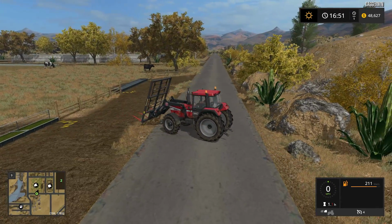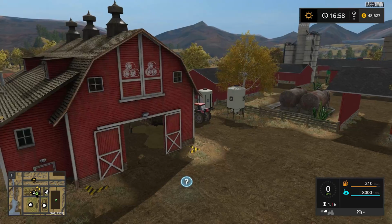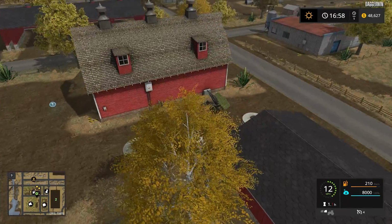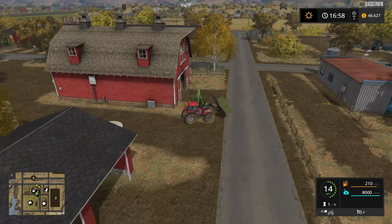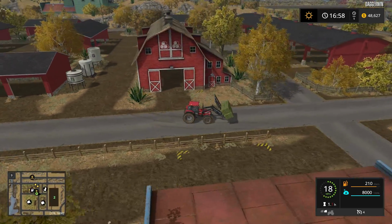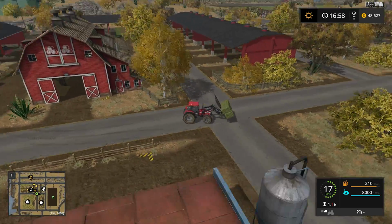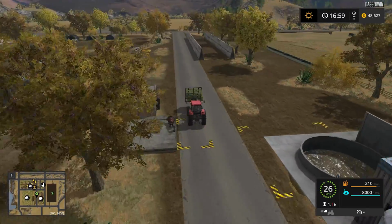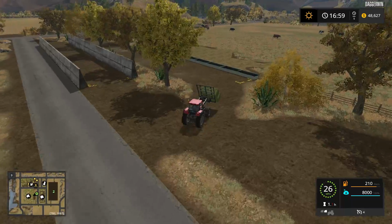I'll go and grab the other 2. I just love the barn here. I think it's the bale sell point. It just looks so good. Very in keeping with the map. Really, a really classic design. Very nice. Okay, so over to the cows again with the final 2.